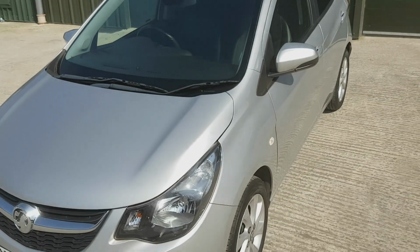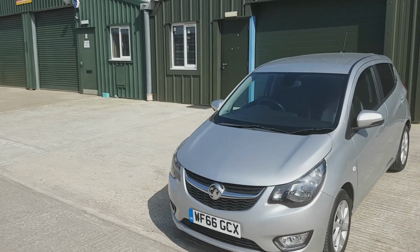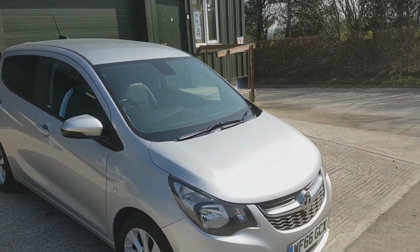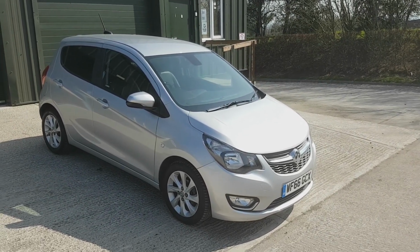We've got one minor little scratch there on the bonnet. So there you go. Overall, the exterior of the car is in fantastic order, with only a couple of very minor marks there to note, and again we are being very picky just for the benefit of any distance purchasers. But a cracking looking little car.